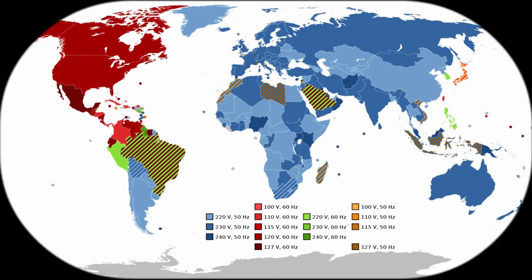These networks also use a frequency of 50 to 60 Hz, which is a compromise to meet all the necessary requirements for power generation, transformers, electric motors, and lighting.